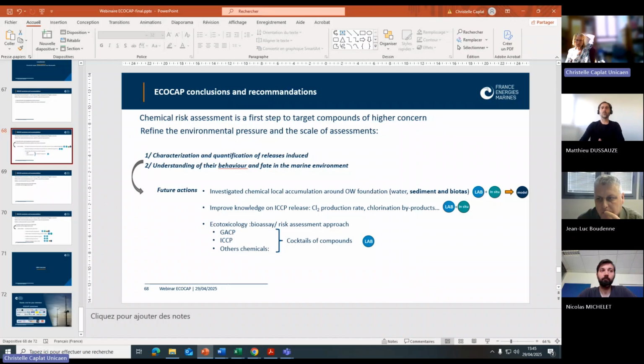And if you want to have an answer for the cocktail of these elements, you need to perform experimental ecotoxicological exposure of living organisms to the different molecules separately. And after, we need to have the answer for the cocktail of these molecules. So it's difficult if you don't know all the molecules constituting this cocktail. So I think it will be a challenge for the ICCP experiments, the ecotoxicological assays and bioassays that we can perform in the future. I don't know if I was clear.